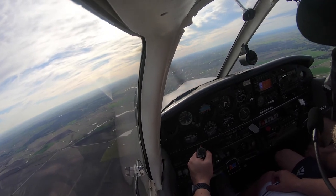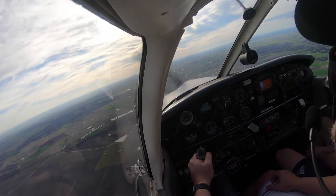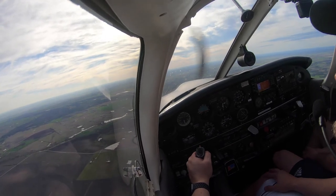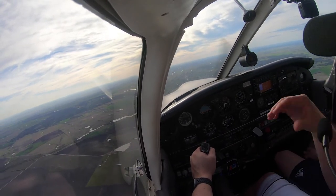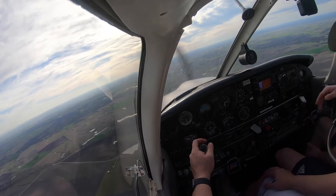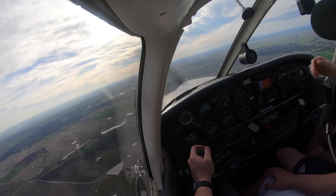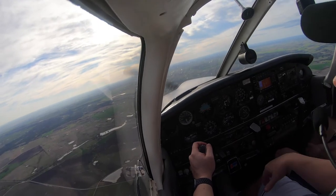Georgetown Tower, Baron 36 Charlie Tango, visual 29R, I'm 8.5 to the southeast, 3,000. Baron 36 Charlie Tango, Georgetown Tower, continue inbound for straight approach, landing runway 29R, expect clearance here at 5 miles. Just a little 29R, 6 Charlie Tango. See the runway, but see the airport environment.